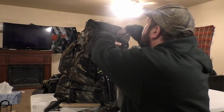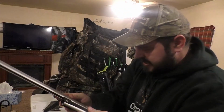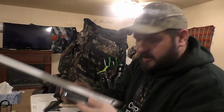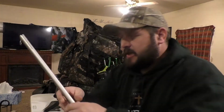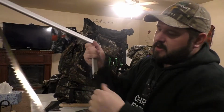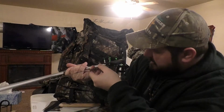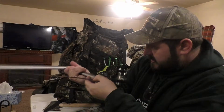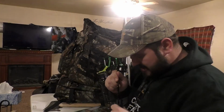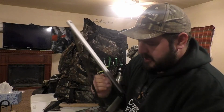All right, next. Don't even know how to pronounce this. I think it's Coghlan's saw. It's definitely not the best, but it gets the job done. It's a folding saw. The blade sits inside like that. Bring it around. Do this handle. And it just hooks in. Well, it's supposed to hook in. Me and this saw don't always see eye to eye.